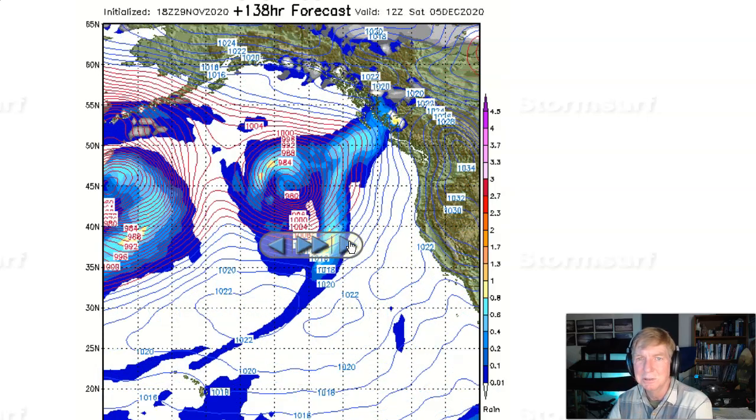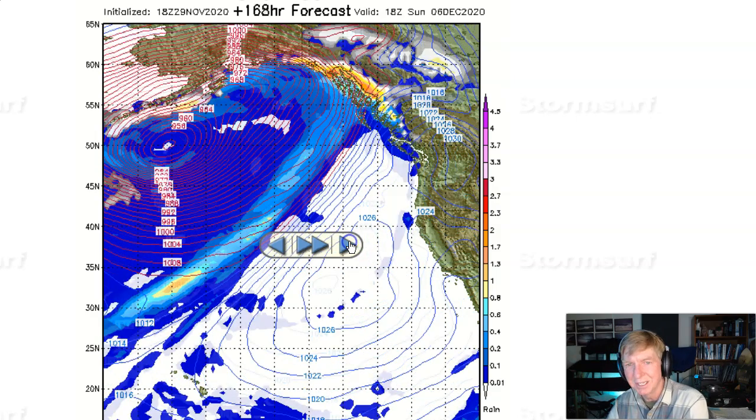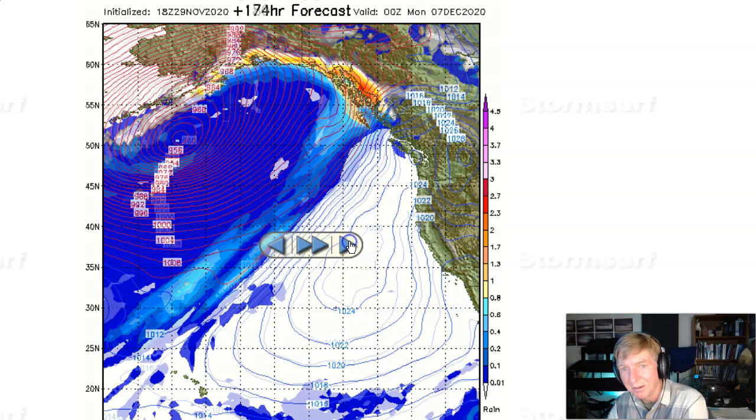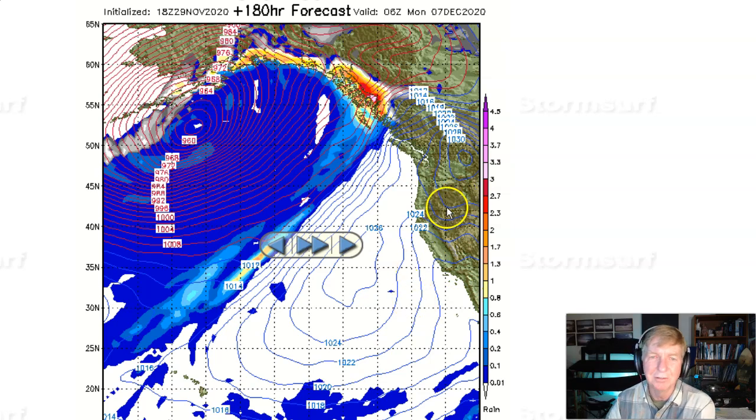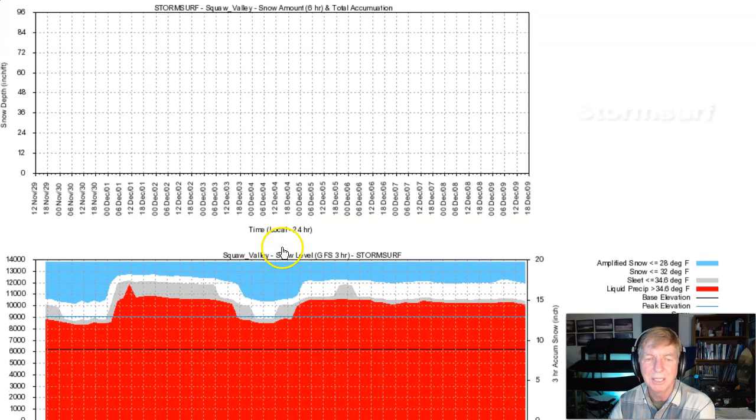We're into Saturday, Sunday. How far can we get here? There we go, 180 hours and nothing, no change. Lots of activity in the Gulf of Alaska, but it's like there's just this barrier right here. Cannot get through into California. Likewise, snowfall potential, we're looking at Squaw Valley here, but it's representative of just about all of California. Nary a drop to be had.